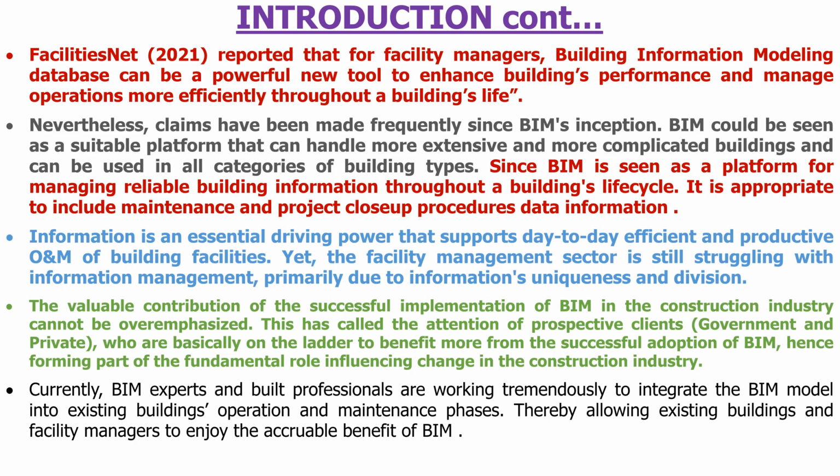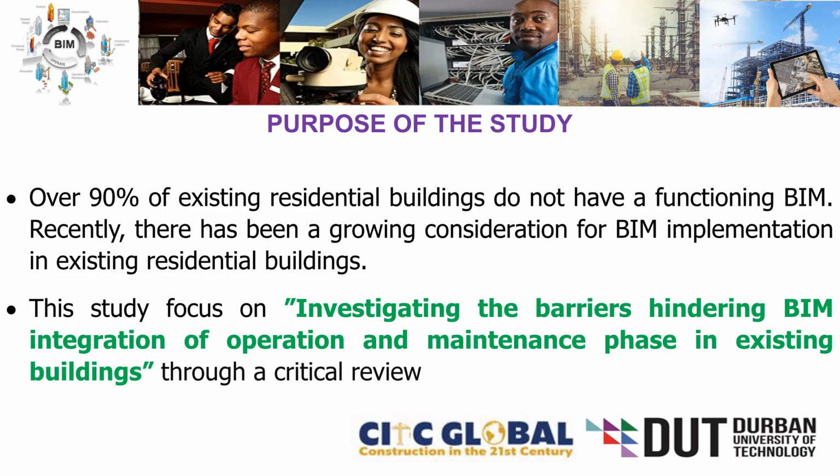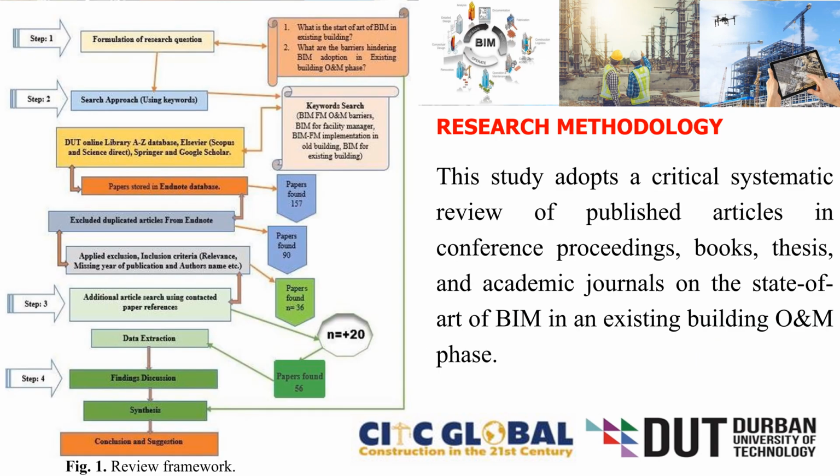Currently, BIM experts and building professionals are working tremendously to integrate the BIM model into the existing buildings' operation and maintenance phase, thereby allowing existing buildings and facility managers to enjoy the accruable benefits of BIM. Purpose of this study. Over 90% of existing residential buildings do not have a functioning BIM. Recently, there has been a growing consideration for BIM implementation in existing residential buildings. This study therefore focused on investigating the barriers hindering BIM integration of operation and maintenance phase in existing buildings through a critical review. Research methodology.